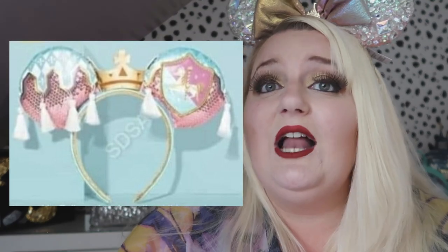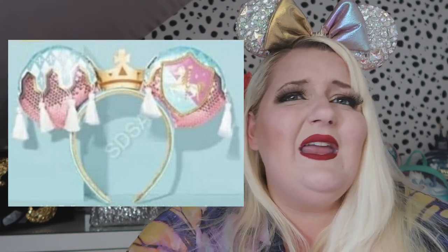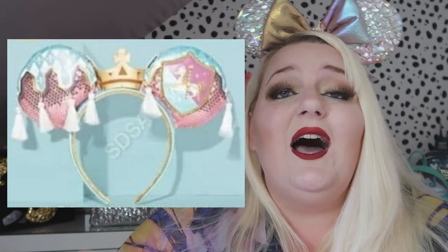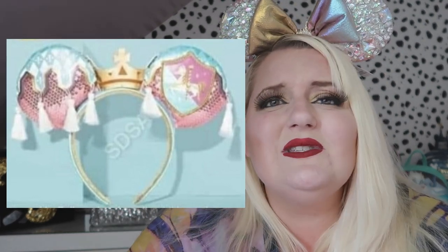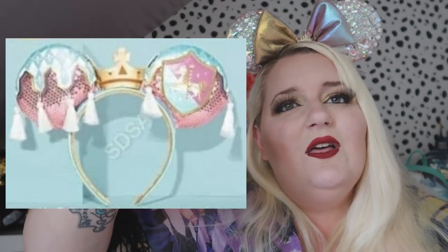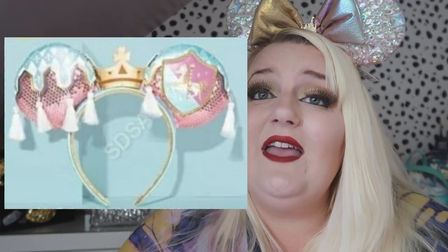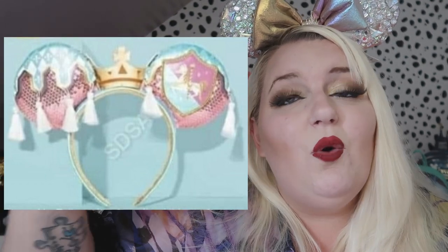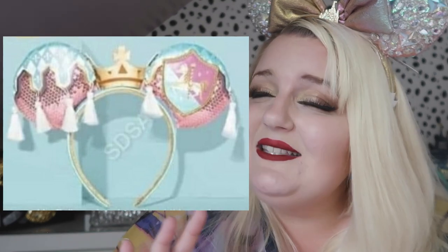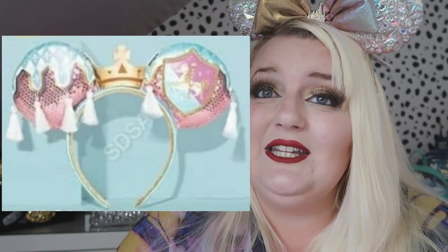I love the pink. I love that they've got the sequins as well in the pink, and it's not just a plain pink bottom to it. They thought of everything. I love the way that they've got the tassels hanging off, representing the fabric going around. It is so nice. And I love the way that they've got the symbol on one of the ears with the carousel. That is embroidery. Yes, guys, that is embroidery. You know me well, I love a bit of embroidery in my life. That is so high quality.